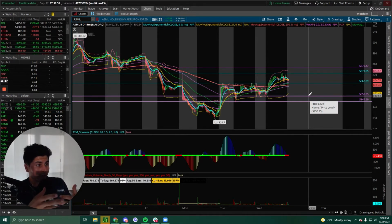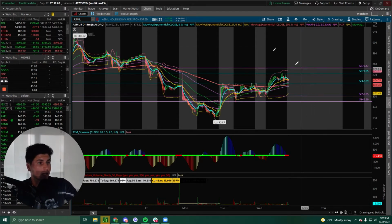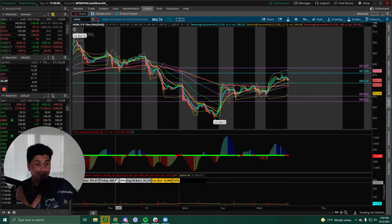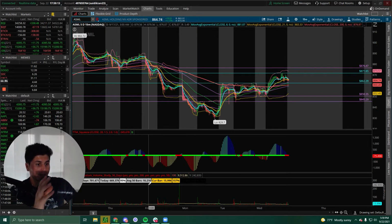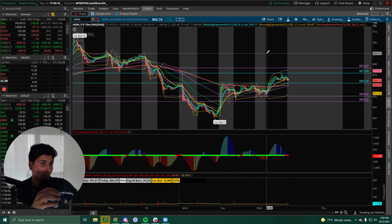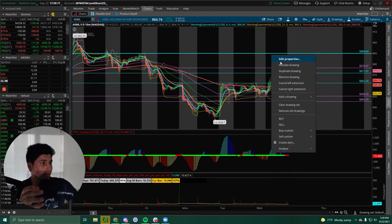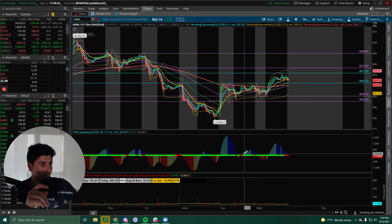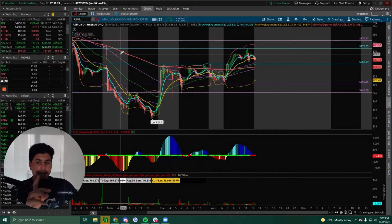Now, if you want to know where this could go, if it breaks above 876.47, well, we got another resistance here, which is around 889. Okay, this stock has great volume for this stock specifically, right? 95% of its average. So this would be a great target for the upside if it breaks 876.47. Okay, so that is ASML.